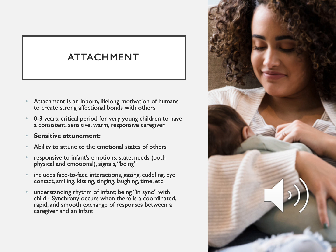This also comes into play when we consider sensitive attunement. So when we're sensitively attuned to a child, we are better able to recognize the emotional states that they are in. And sensitive attunement and attachment is not just during 0 to 3, but it is lifelong. Again, considering all of those different elements of arousal that we were looking at earlier, calmness, alarming, fear, how are we recognizing those different states of arousal as well as those different emotions that might be occurring, and how do we respond to those?